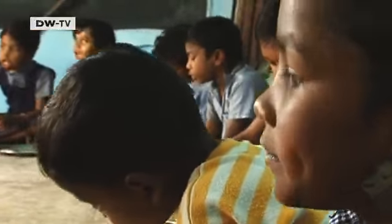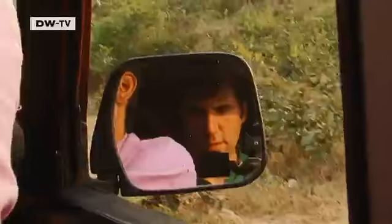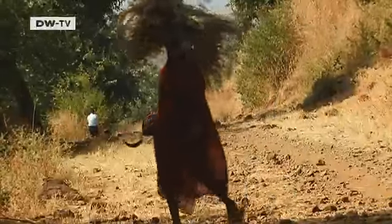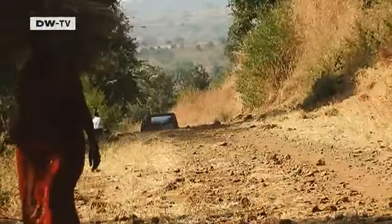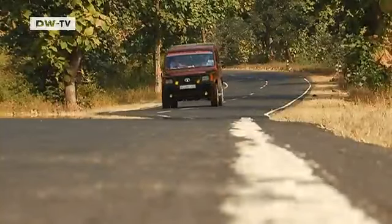The school reduces annual CO2 emissions by a ton using the new stove. My return flight to India will have released 5 tons of CO2, and that's per passenger. This means the school will have to use the stove for 5 years in order to offset my flight.